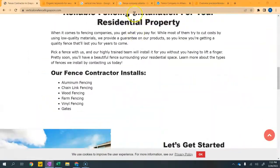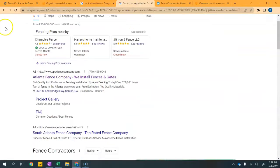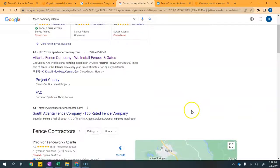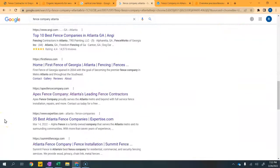So for example, when you think about keywords, I pulled up a strong buyer intent keyword here, fence companies Atlanta. This is getting searched 350 times a month. So that's 4,000 customers a year that you're missing out on for not ranking on this number 1 page here.